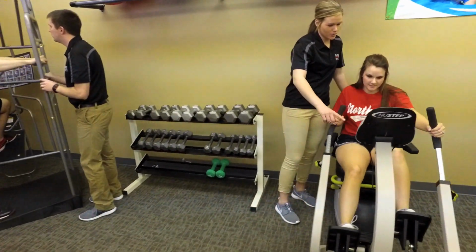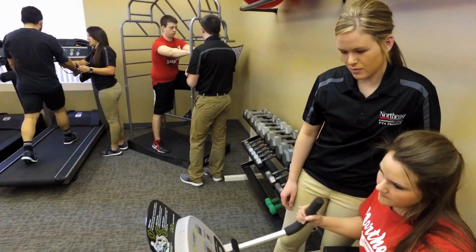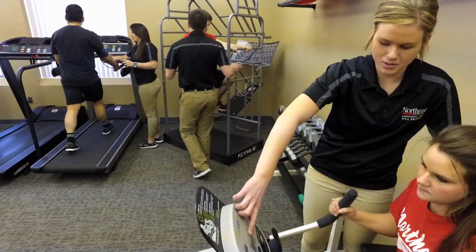Each class really becomes a family because they spend so much time together, teaching, learning, working together. I'd say this whole program is just like a family. Because we're a family, we care about their success in the program.